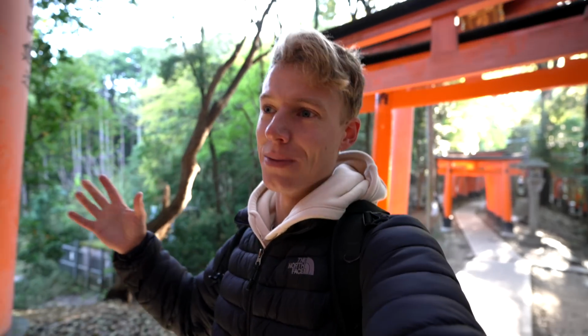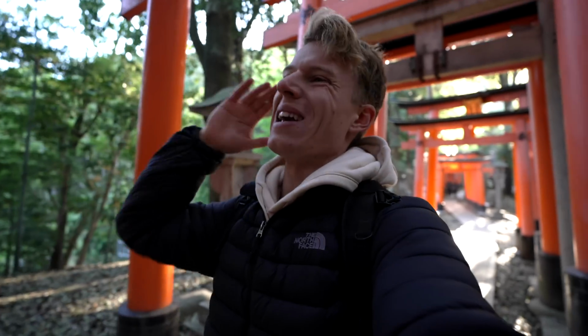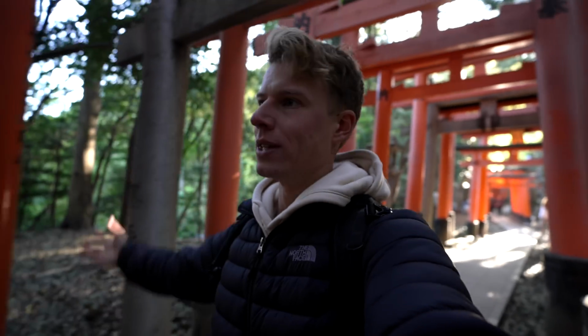I thought this place was going to be even busier than the bamboo forest, just because I thought it was going to be short, you know, everyone's just taking photos. But what you've got to do is keep walking along, I don't know, 20 minutes, 30 minutes down all these gates, then you come to a much less touristy, less busy place.